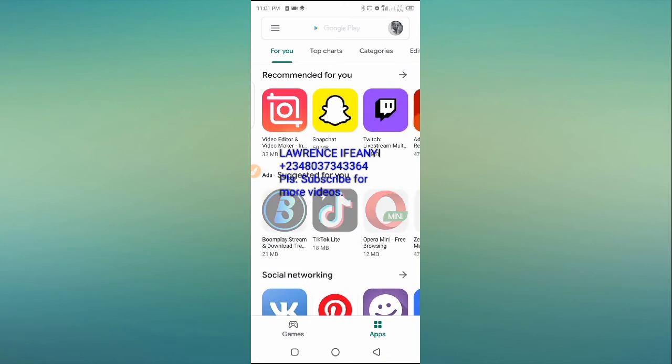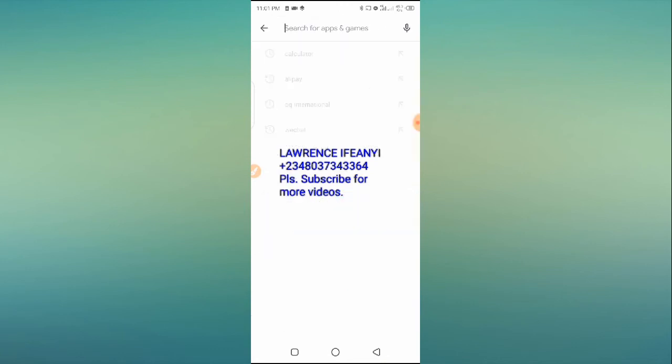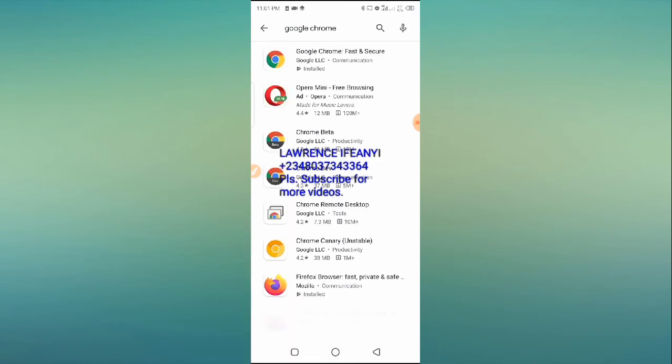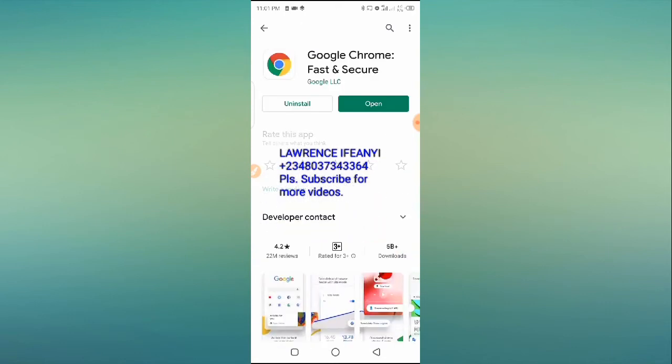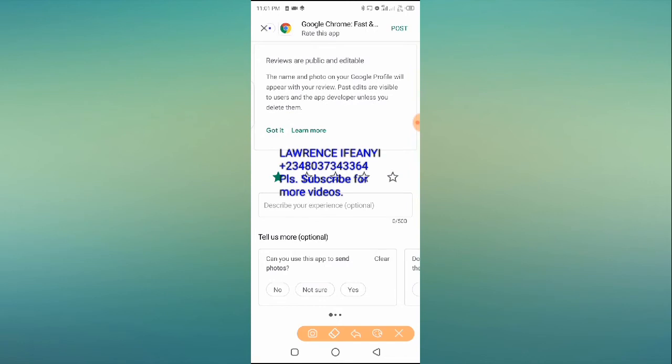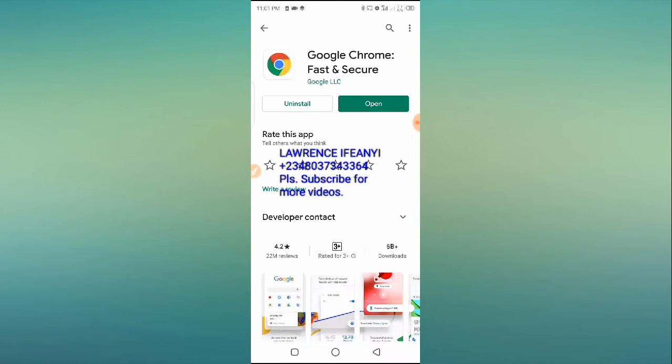Now I said Google Chrome. Here is Google Chrome. Looking at the screen, you will see that I already have it installed on my phone. This is the first application you need to have in your phone.